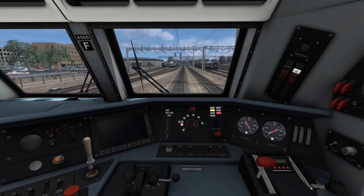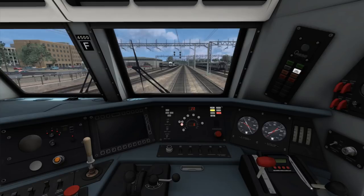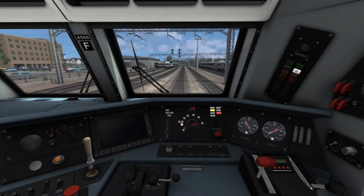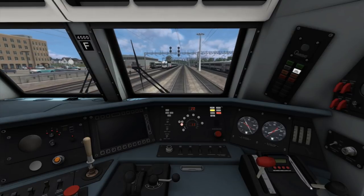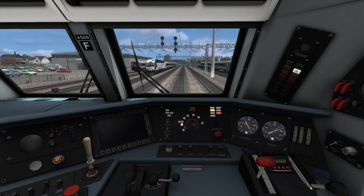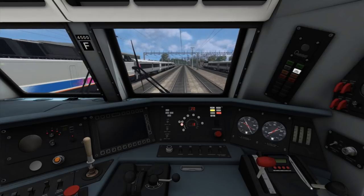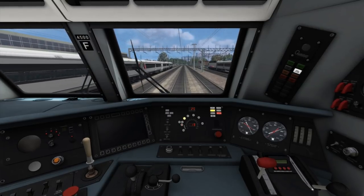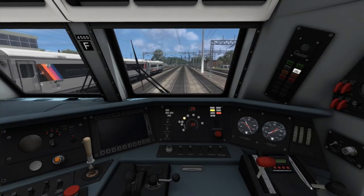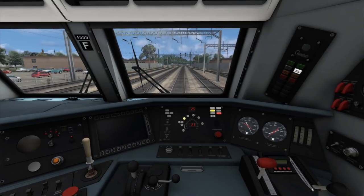Departing away from Long Branch, the starting speed limit is 20 miles per hour, and at this point we've got around 2.25 miles to go to our next stop, which is Elberon. Speed limit's now just increased to 25 miles per hour. I'm just going to continue accelerating up towards that and now reduce the power to ensure that I don't end up breaking that speed limit.